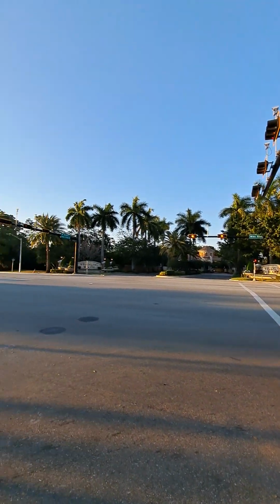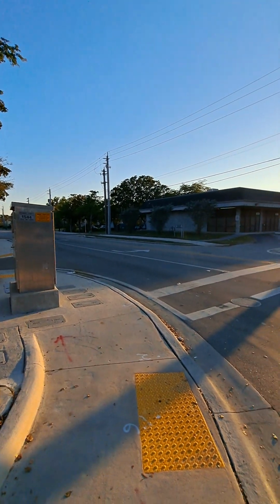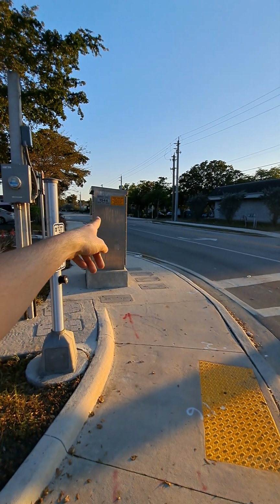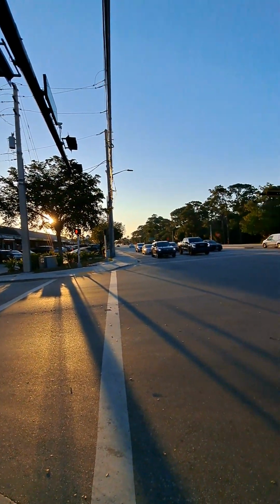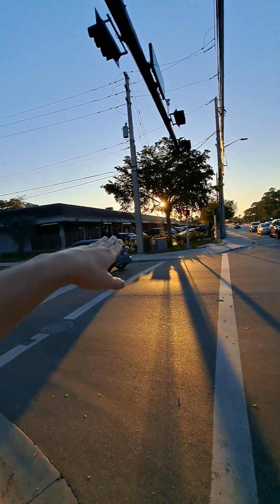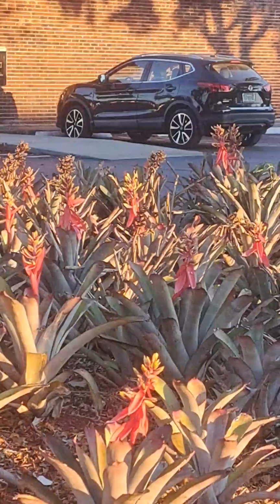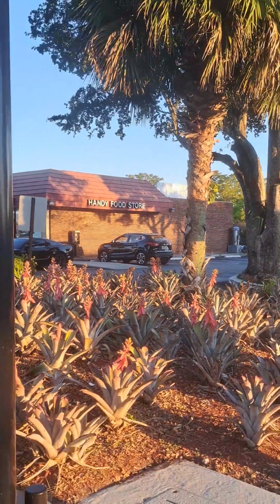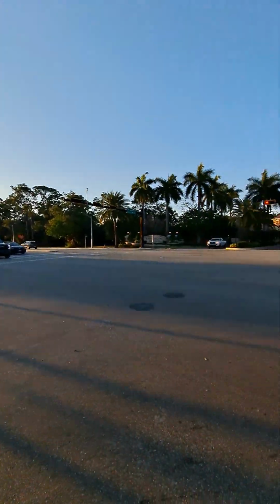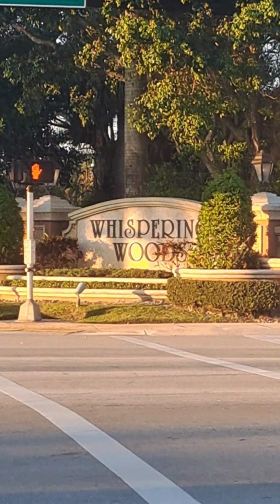All right, well, this is it. I was right over there towards this Holiday Springs Boulevard, like all the way down to where McDonald's is, and then come all the way down here, like right by those shopping centers. This one here is called the Handy Food Store. And over there, across that community, Whispering Woods.